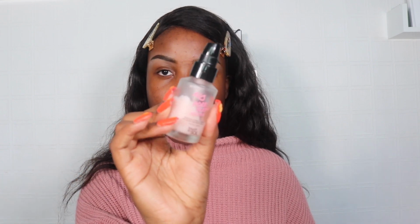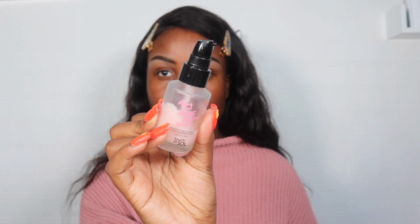I'm gonna prime my skin with the Touch in Sol No Pore Blur Primer. This is the one I've been using loads the last few weeks. As you can see, it's nearly finished. Just applying that everywhere. It's actually so nice just to wear even if you're not wearing makeup. It's one of those that makes you feel nice and matte when you're just wanting a natural day without any foundation on your skin.